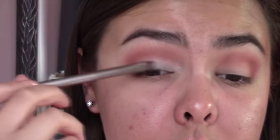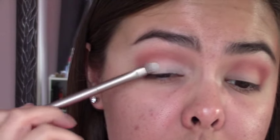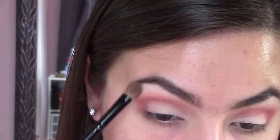On the lid, I'm going to take Creme Brulee from Wet n Wild. This is just a very classic, basic matte shade. I use this all the time, primarily to highlight my brow bone. In total, all of these things only cost like $2, which I think is really good. I'm gonna apply some eyeliner and some mascara and I will be right back.